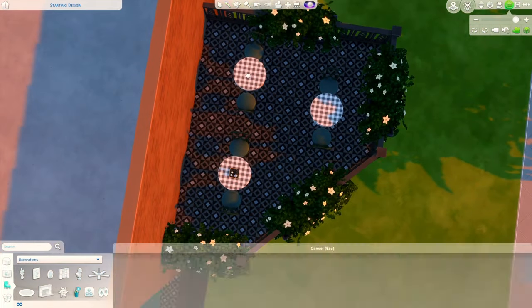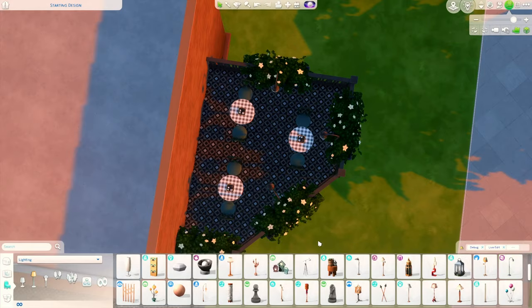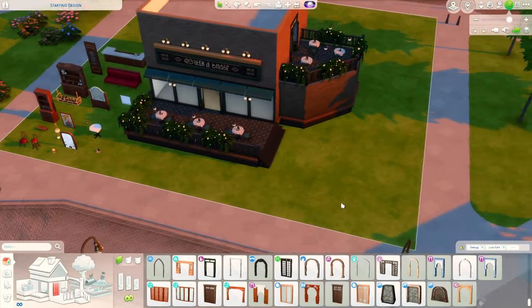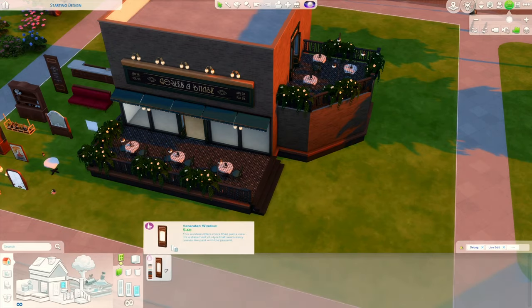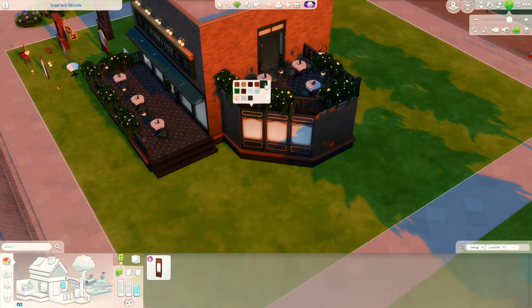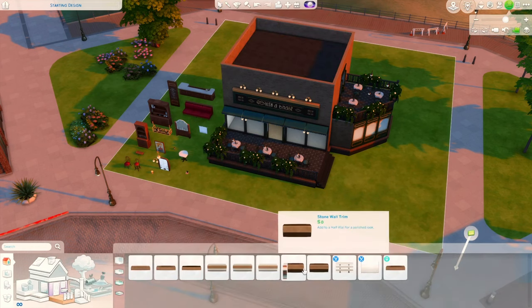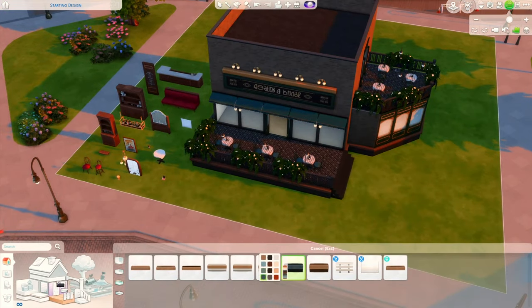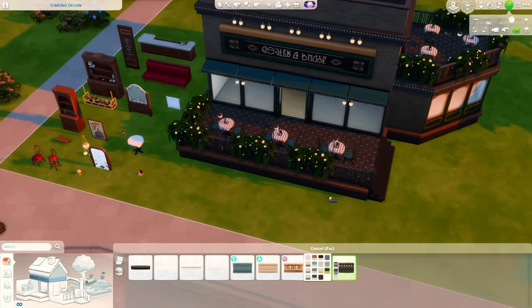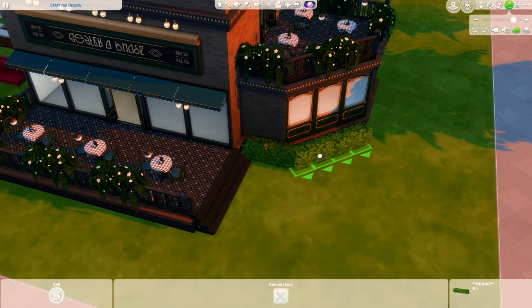We've got two separate outdoor areas for this bar, which I think is really nice for screenshots and all that jazz. These windows are from the new kit. The ones in the front are not. I think those are base game, but I really like these new windows. I think they're awesome. They definitely have a specific style to them, so you can't really use them other than for these types of builds, but for these types of builds, I think it's pretty great.